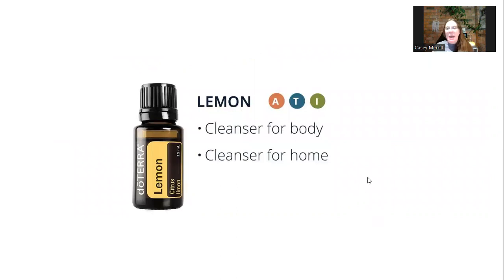The first is lemon. doTERRA has tons of citrus oils. There's so many of them and they're all so delicious. I love to put them in my water because not only does it taste good and I'm drinking more water, but it's a natural cleanser for your body. So if you're looking for an easy way to do a natural detox, a flush of all the toxins, just put some citrus oil in your water.